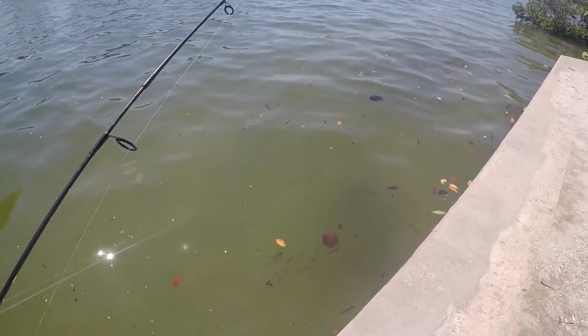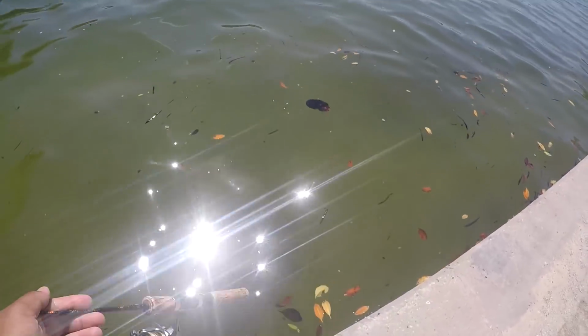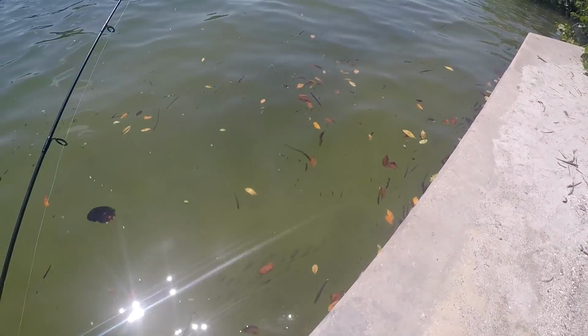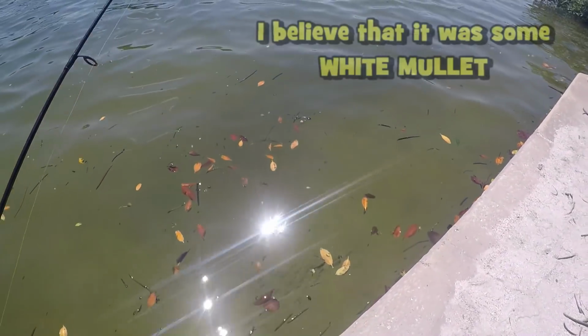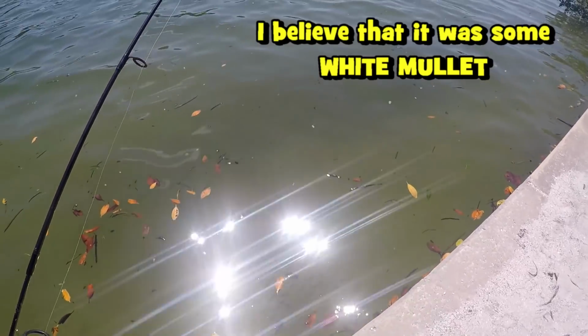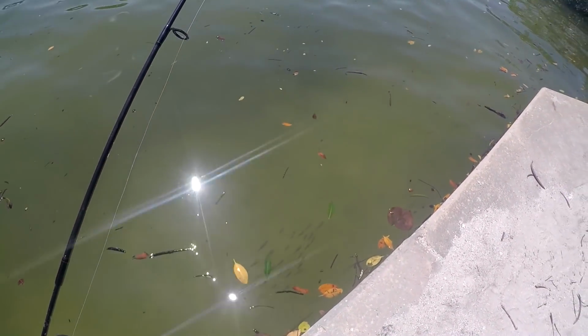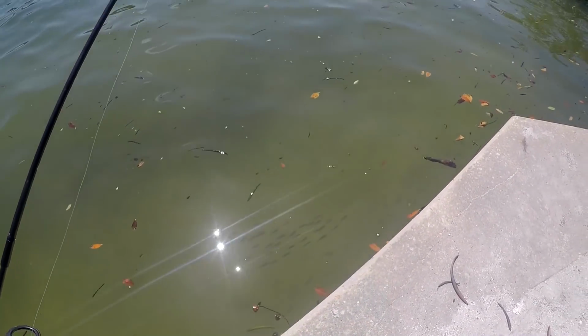That's interesting. I've been chasing this little school of fish right over here. You guys can see this school right over here for quite a while, and they actually don't bite on anything. I don't know what species that is, as a matter of fact. I've been using a size 18 hook. Maybe I will try a tanago later. They're just different, but I have no clue what they are.